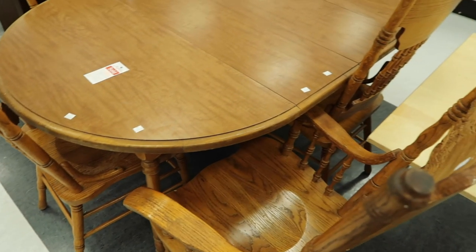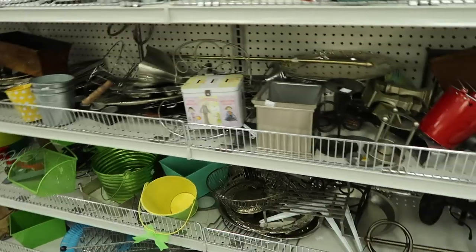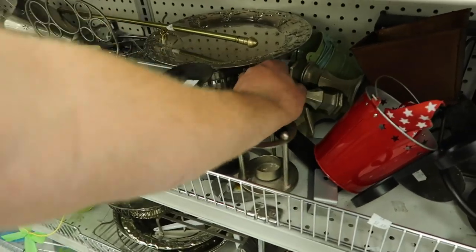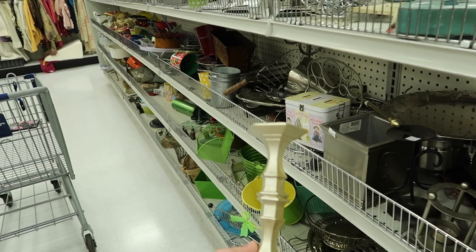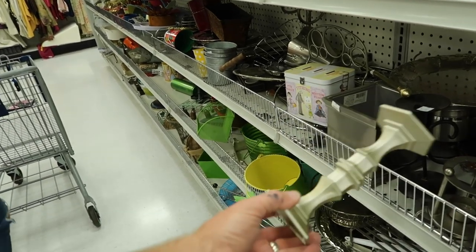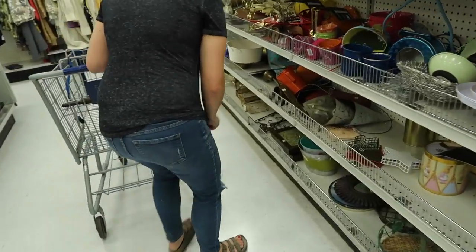We're too late. These pressed oak chairs are sold with this table. What about these? What? They're kind of more square than we normally get. I think we have enough candlesticks. Oh, they're glued together anyway. The candlestick selection is overflowing at the shop.